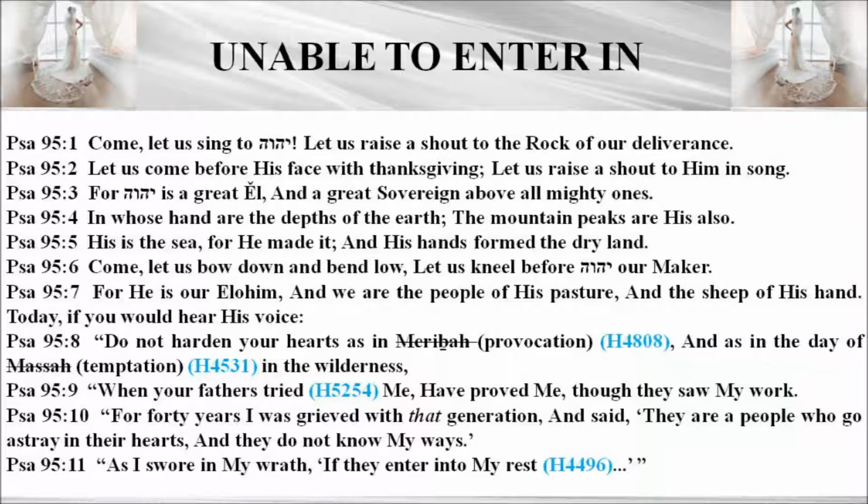Because of their continual rebellion, their continual provocation, their continual giving in to temptation in the wilderness, from the golden calf to the complaining to the grumbling, all the way up until the time they said, oh, we can't cross over into the land. The giants are too big. We do not believe that Yah can do this thing. They made themselves ineligible and unable to enter into the land, such as it will be come the first resurrection.